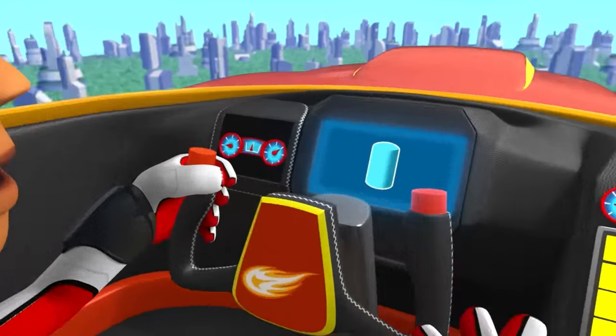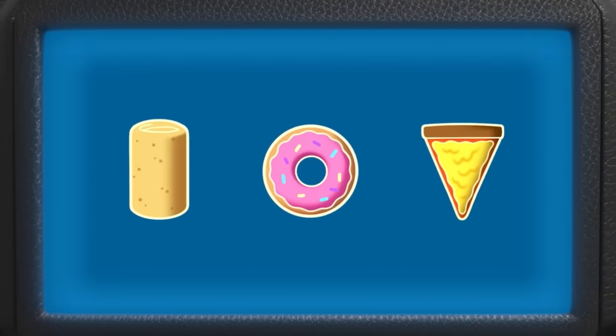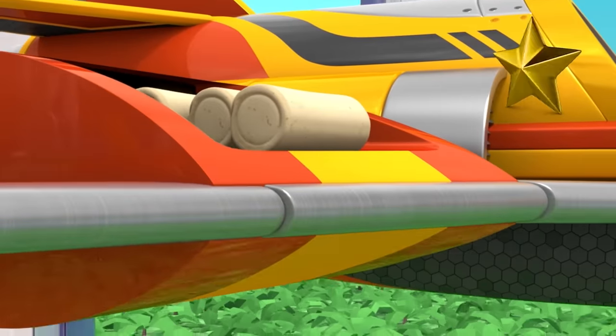Help us find a cylinder-shaped food to feed Pigasaurus! Which food is shaped like a cylinder? The burrito, the donut, or the pizza? The burrito! Right!